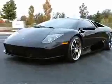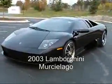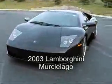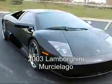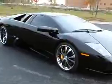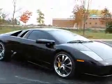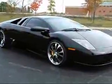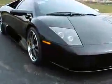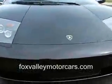We are looking at the one, the only, the incredible Lamborghini Murcielago. This particular car is a 2003, 9,000 mile example. The car is absolutely stunning. Finished in black, tinted windows, Maya wheels, yellow brake calipers. Absolutely beautiful.